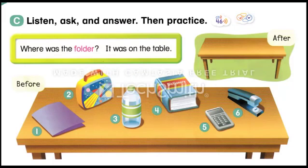Page 67. C. Listen, ask, and answer. Then practice. Where was the folder? It was on the table. 1, Where was the folder? It was on the table. 2, Where was the lunchbox? It was on the table.